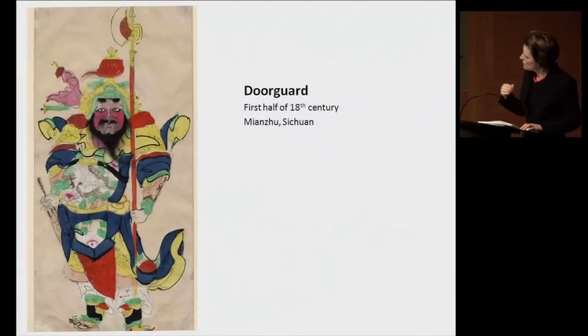Now, Mike mentioned this door guard. It comes from another popular print production center, Mianzhu, Sichuan province, and this is particularly valuable for the collection, because it was again in the collection of Hans Sloane, and we can date it to the first half of the 18th century, which is very exceptional for popular prints.